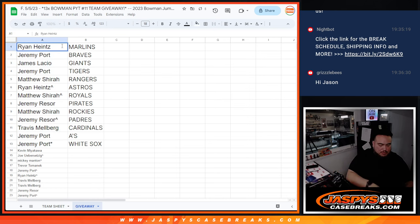So, Ryan, you have the Marlins. Jeremy with the Braves. James with the Giants. Jeremy Port with the Tigers. Matthew with the Rangers. Ryan with the Astros. And those were a couple free spots there for you guys. Matthew, too. Look at that. Jeremy with the Pirates. Matthew with the Rockies. Jeremy, your free spot Padres. Travis with the Cardinals. Jeremy Port with the A's. And White Sox. And, man, Jeremy, you had a great randomizer.